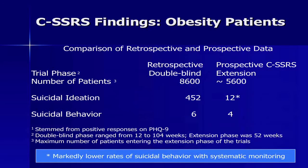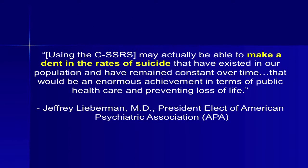Another example, this is 14,000 obesity patients. When they relied on spontaneous reports, not asking the questions systematically, using that PHQ-9 question, they got 452 occurrences. When they moved to asking what we think are the right questions with the CSSRS, they got 12. While we're reducing burden, we're also hoping that we're helping to prevent. This is a quote from the president of the American Psychiatric Association, saying that because of this work or this scale, we may actually be able to make a dent in the rates of suicide that have existed in our population and have remained constant over time.